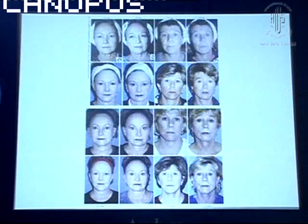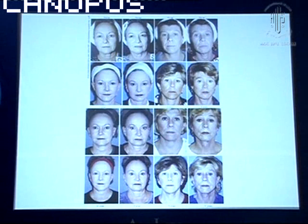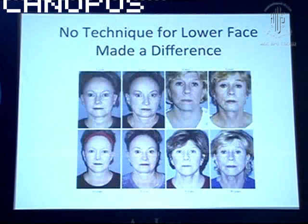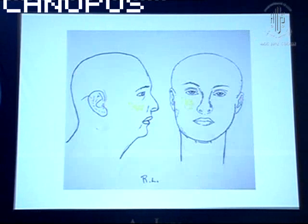This was a study done at Manhattan Eye and Ear in 2004, and this is a set of twins. This is pre-op, this is 1 year post-op, 6 years post-op, and 10 years post-op. There were 4 different surgeons, and what they determined in this study was that there was no technique for the lower face that really made a difference, meaning whether you go deep or stay more superficial.